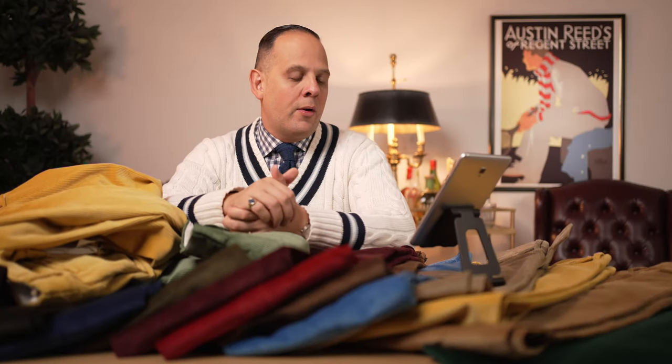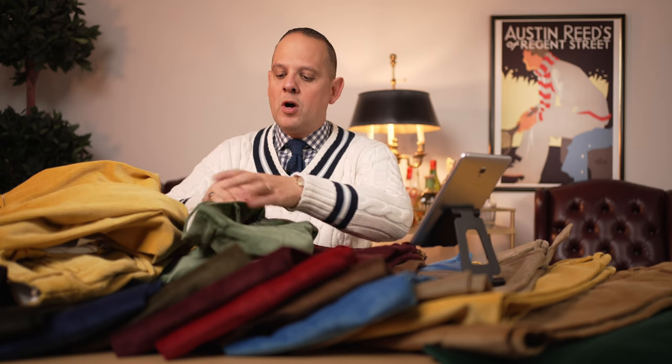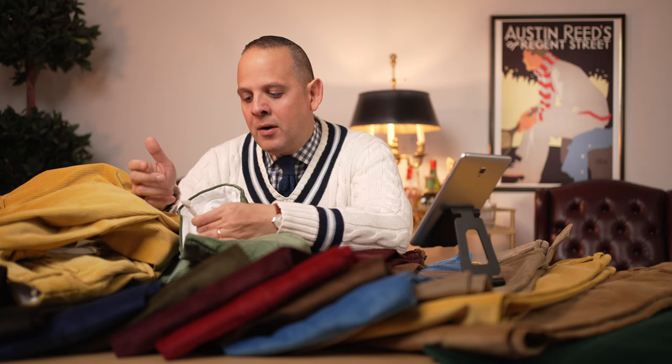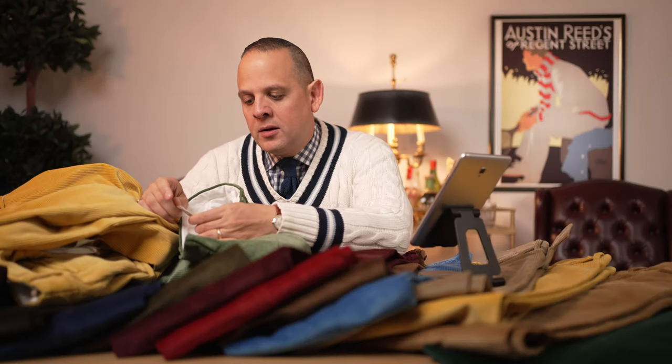I'm new to corduroy. Are these machine washable? Great question. Yes, they're absolutely machine washable. We wanted something practical in everyday life. What's the point? I can sell you a pair of pants for $10, but if you have to spend $30 at the dry cleaner every time you wear them, that's pointless. Because these are machine washable at 30 degrees Celsius, that's 86 degrees Fahrenheit, that's warm. You can iron them, and we suggest ironing them inside out, in the cotton setting. You can also dry clean them with care.